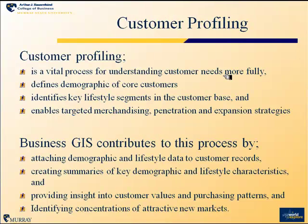Customer profiling is the process of trying to understand the characteristics of customers both from a demographic and a lifestyle perspective. It's a very important process for marketers to understand their customer needs more fully and to identify groups of very attractive customers that might be attracted to their product. It defines the demographic characteristics of core customers and identifies lifestyle segments that are present in the customer base at concentrations that are greater than the overall population, and therefore it enables targeted merchandising, penetration, and expansion strategies, all of which present growth opportunities to the organization.